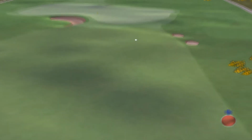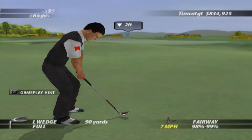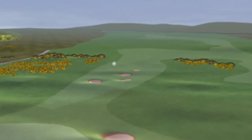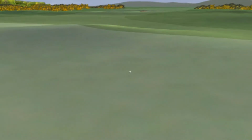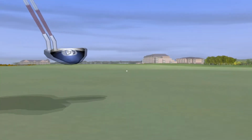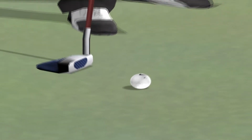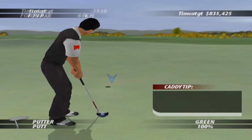Oh, absolutely ripped that one. Should be making a safe landing on the green. Big break to the right here. Couldn't have done that better myself. You probably knew that.